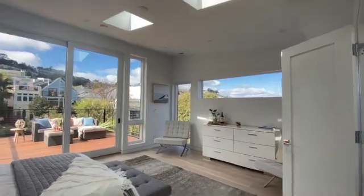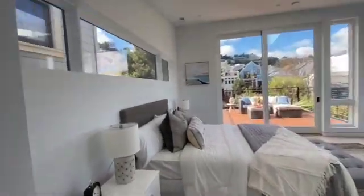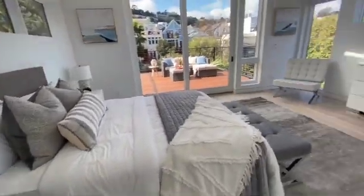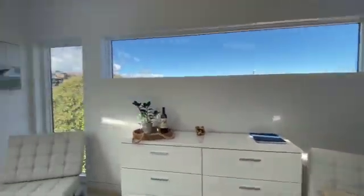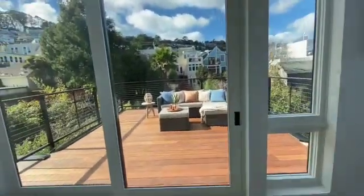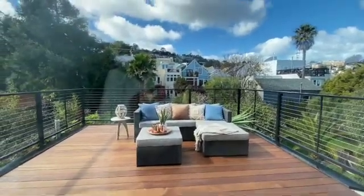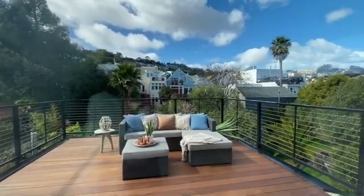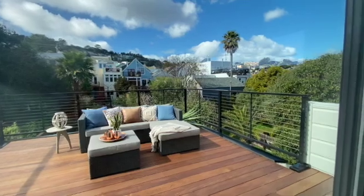Wow, look at the natural light in this bedroom. It's really nice, right?